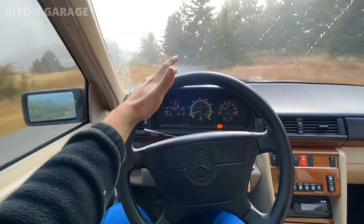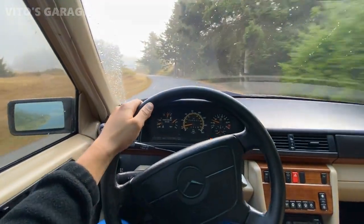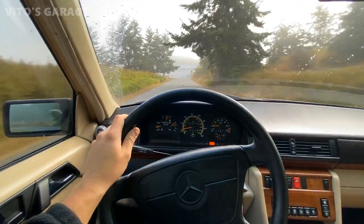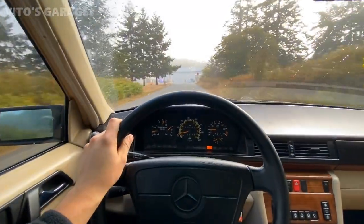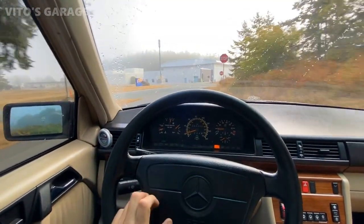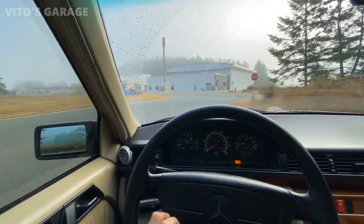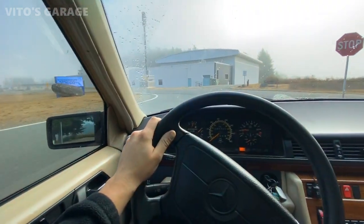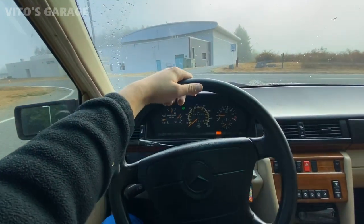Other than that, this car is amazing, guys. I love everything about it. It's pretty awesome, and I'm going to stop and show you some more of this car, so we can wrap up this video. The test drive is amazing. It feels great, feels so smooth, feels like an amazing machine, classic Mercedes, guys.